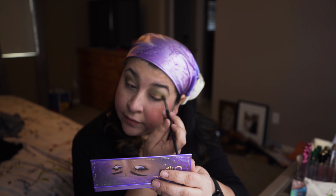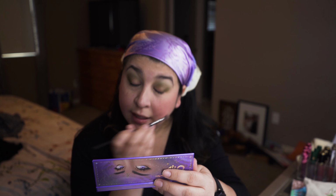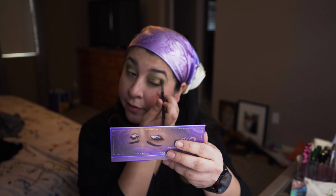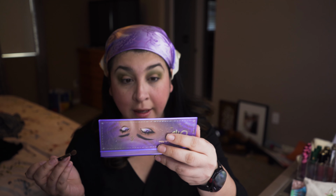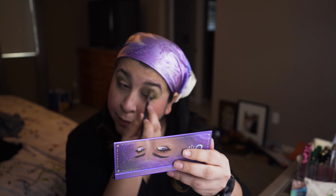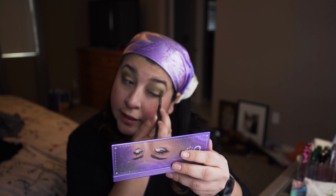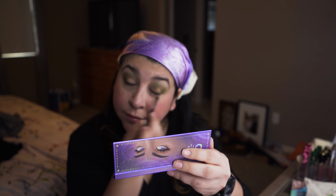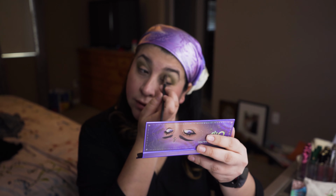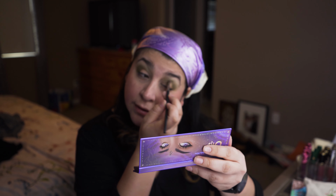And you want them to be, for me, a shade like this for this point. It's good to have the fluffy brush to lay things down, but when I'm starting to add some depth, I want a densely packed brush. So that's what I'm doing here, just working that in, and it's laying down beautifully. Oden's Eyes formula is fantastic.